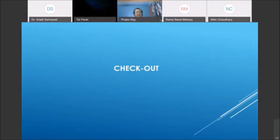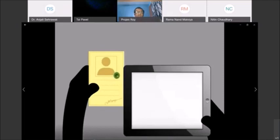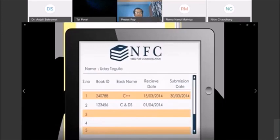If you want to use NFC technology for issuing a book, you take out the read ID card. You put your NFC-enabled tab or your phone on it and just submit. It will read the user's card, and it will issue the book.